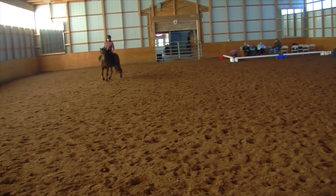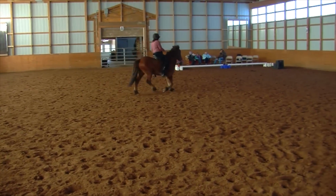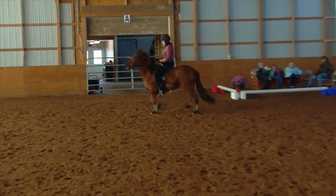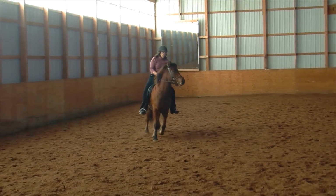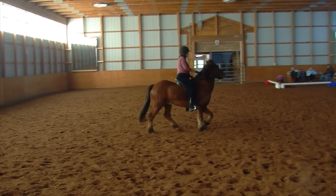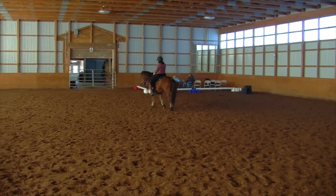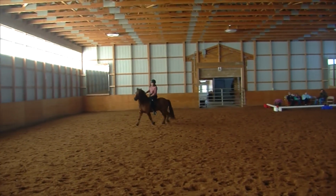Bend and drive into Tolt as you bend, into Tolt as you bend. Now, drive in. Use the stick. Now he's trying a little bit. There you go. Good. Good. And back to work. And it can just be a tiny bit. It doesn't have to be a lot of increase in the back.